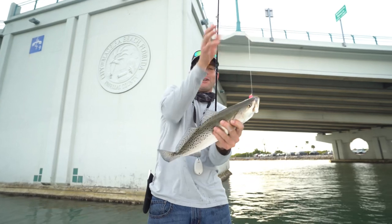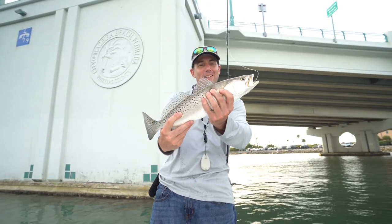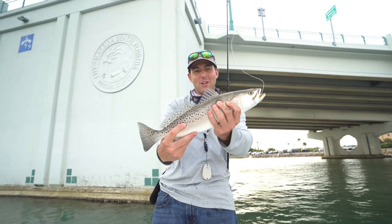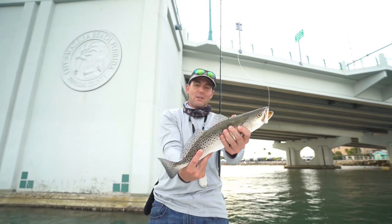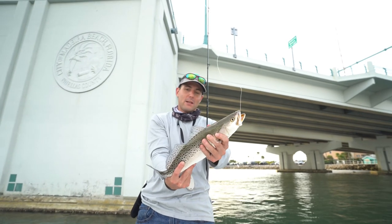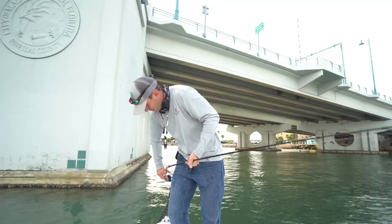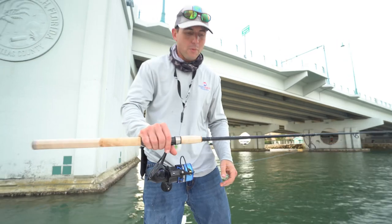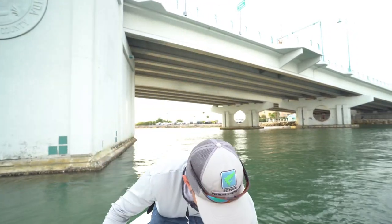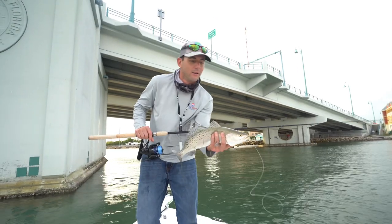Thumped that thing real good. That is a gorgeous trout. I mean, thump that pinfish. It's probably about 17 inches, something like that. 17, 18 inches. That is a beautiful fish. Gohero Hyper Reel Platinum Series Rod. First time I've caught a trout on 50 pound leader.